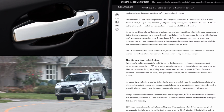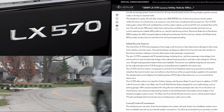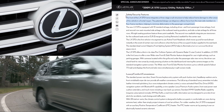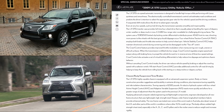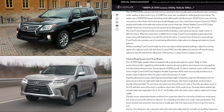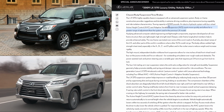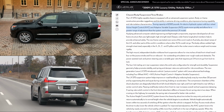For the 08 to 2015 models, the front of the LX570 frame integrates a 3-stage crash structure to help reduce frame damage to other areas of the vehicle in a frontal impact. This is a patented design, and it can disperse collision force from the main side members to the floor frame members, helping to minimize deformation of the passenger compartment. Now, yes, that is with the previous generation model. However, the new 2016s and up still utilize essentially the same structure. So I'm sure the same applies for the newer LX570s as well.